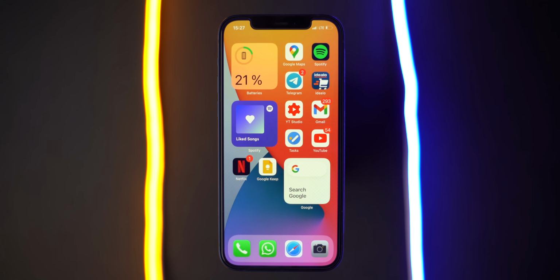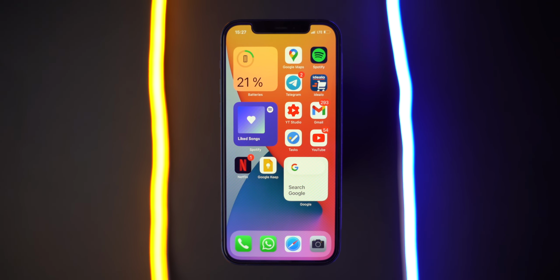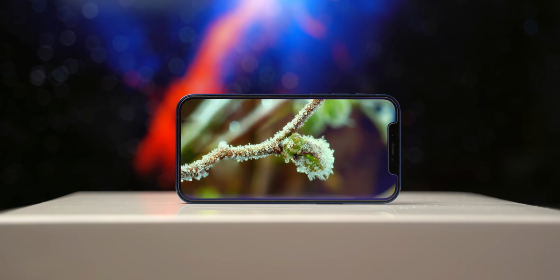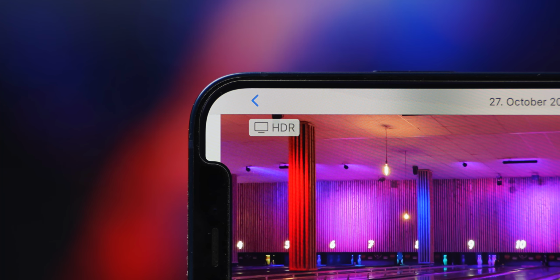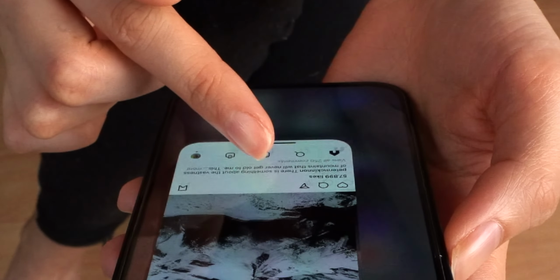You get the same incredible high-res Dolby Vision OLED panel as on the Pro models with the small bezels, and they're also the same size now. It's a massive upgrade from the iPhone 11. Now the screen is great, it gets very bright, colors are accurate, it's finally an OLED now, and you can watch HDR content. The only thing letting it down is the lack of a high refresh rate.